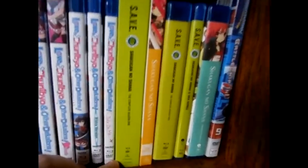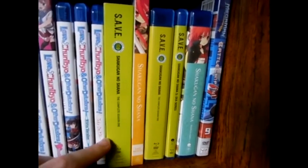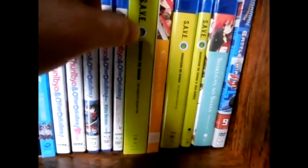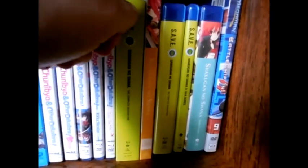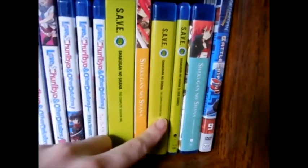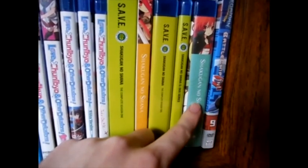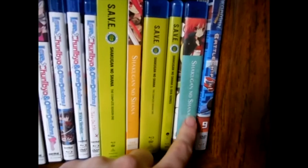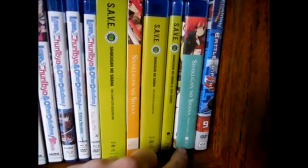And last but not least, we have my Shakugan no Shana series. And yes, you see 3 Save Edition back covers. This first season actually has a slipcover for Season 1. Here's the film, which is not a save release. I wanted to get one that's not a save release for once. Here we have Season 2, the OVA series, and Season 3. This is a save release, but I chose to use a back cover because this surprisingly had one of these. I did not expect them to release a back cover for the save release, but they did.